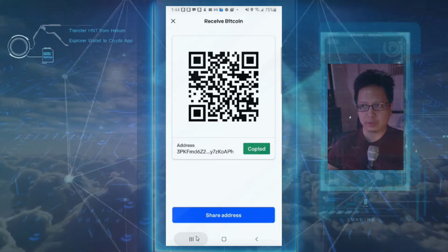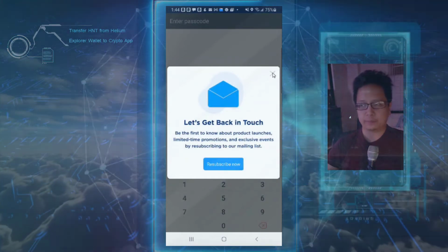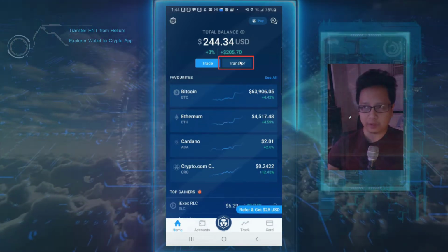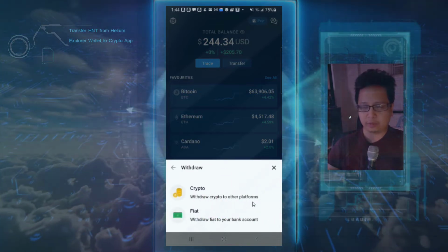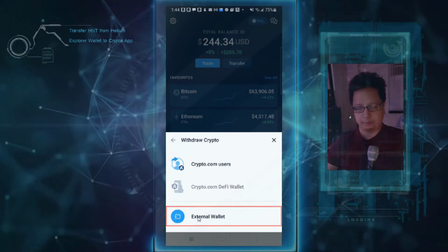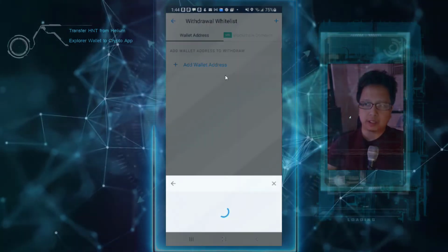We're going to go to crypto wallet. Put your password, and you want to go hit transfer. You want to transfer that. Let's go withdraw crypto. Right there, go. And you want to withdraw to the external wallet. You want to add wallet address.